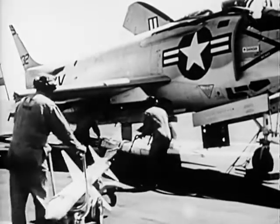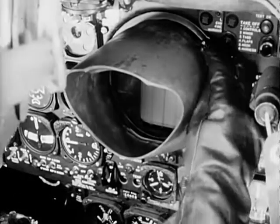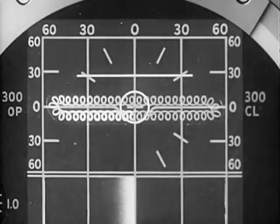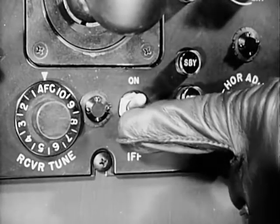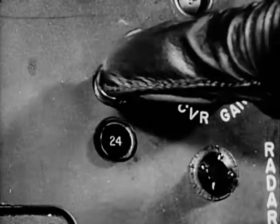The Navy's Sparrow, in one of its versions, is a semi-active homing missile, tracking the target which is illuminated by the launching plane's radar. Airborne radars are often versatile units for fire control and navigation. In this system, there is a gun aiming scope at the top and a B-scope at the bottom. A friendly IFF response is shown appearing on the B-scope.